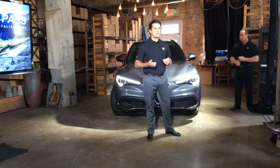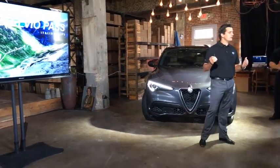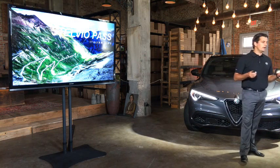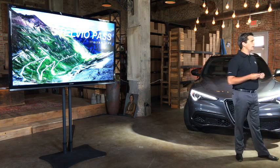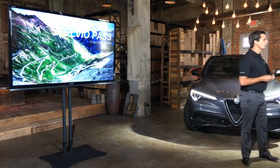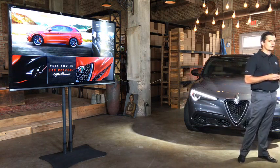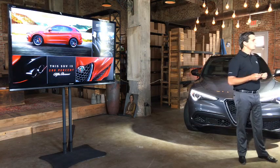A lot of times we talk about Stelvio, what a unique name for a vehicle. Our badge has a rich heritage, but also the name of the vehicle has a purpose. The Stelvio Pass, which is in the northern part of Italy, in the Italian Alps, is a 12-mile long pass with about 48 hairpin turns, and Top Gear in 2008 named it one of the best driving roads in the world. So that's why if you build an Alfa Romeo that is built on driving dynamics, it deserves a name like that.